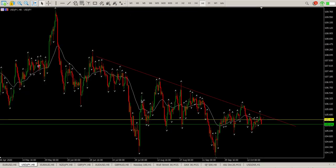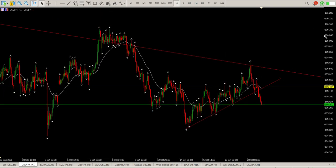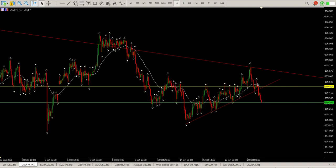Okay, US dollar, Japanese yen. Downward trend line is intact. We're busy breaking this upward trend line at the moment. So let's just get down to the 1 hour. You can see how we bounced off it. Up, rejected, down. So I'm looking for the pullback, and then we're looking to sell this.